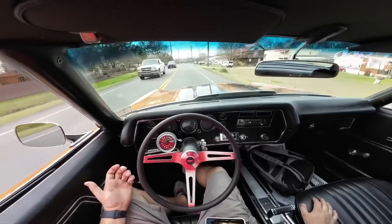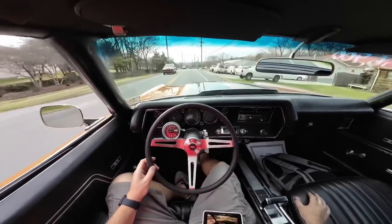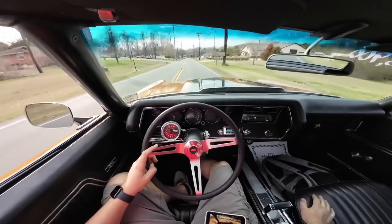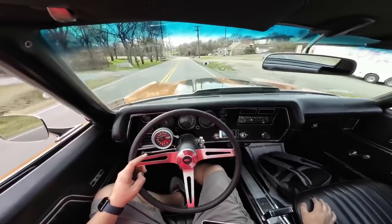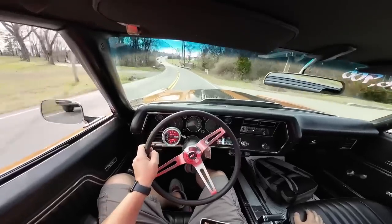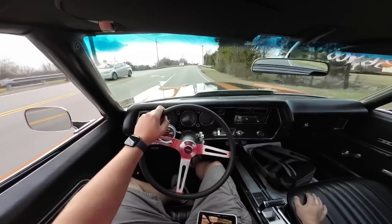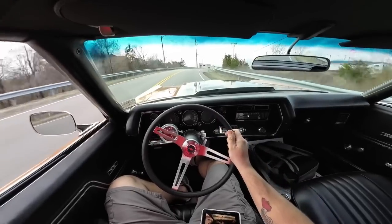Plenty of pep. You get in the brakes, they feel good. Get in the throttle. Plenty of get up. You see that front end coming up. Just constantly in the throttle, in the brakes, checking things out. No play at all in the steering. As soon as I turn, it turns.